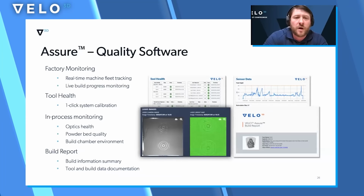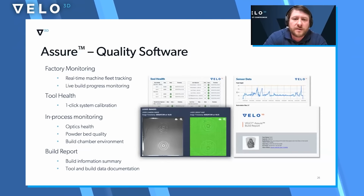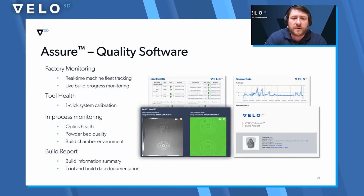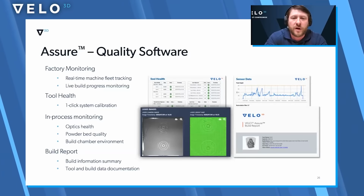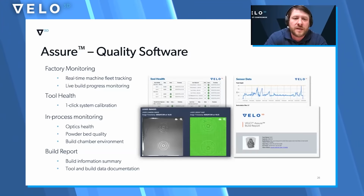The last part is the assured quality software. So this is broken down into multiple sections. One is factory monitoring. So people that own our printers or own a fleet of printers can see a real-time kind of fleet tracking, can see all the printers and drill into live build process progress monitoring on any of the prints going on for those printers.